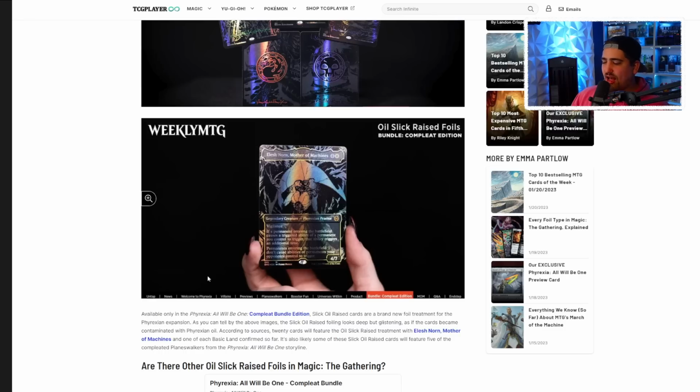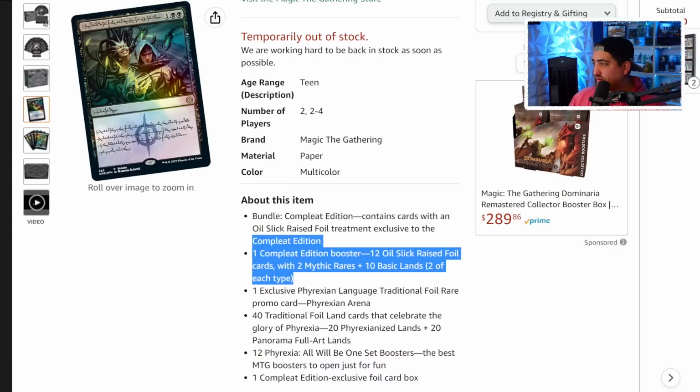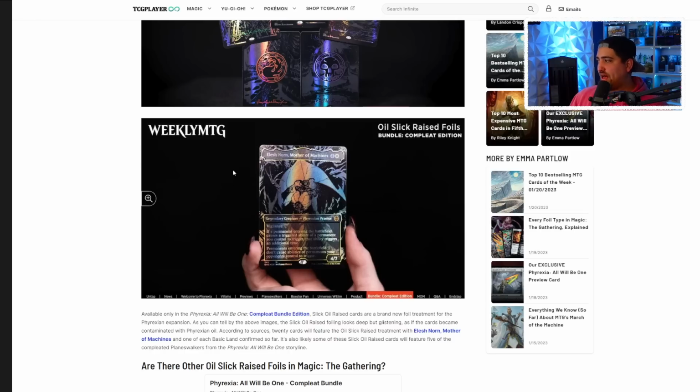Obviously the cards look good. I do think initially the value of these oil slick raised mythics may actually be one of the lower valued in the set, as a result of there just being a booster pack in every single one of these bundles that has 2 mythic rares. I do think that will hurt the value of these particular singles off the bat. It obviously depends on the print quantity of the bundles, but you could tell me a world where this is actually one of the lowest valued versions of the card, maybe other than the regular version or the regular foil.